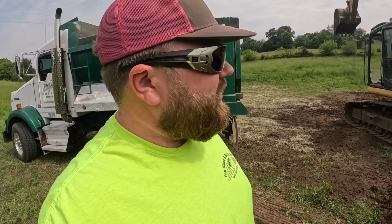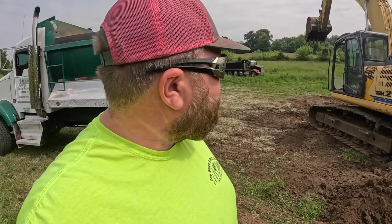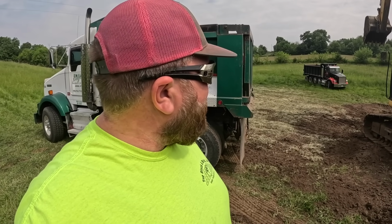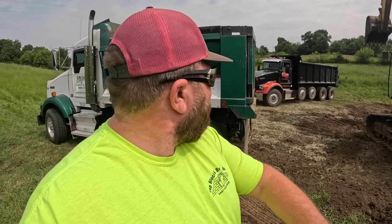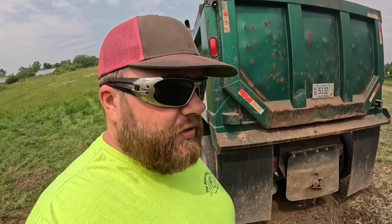Getting back here, getting a big load of dirt. So the guy that owns this company here, he's got a couple trucks hauling out, so we'll talk to these guys and Billy Big Rigger come out. Billy Big Rigger. We're all hauling big loads today. Big loads.